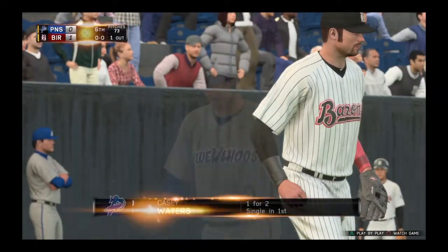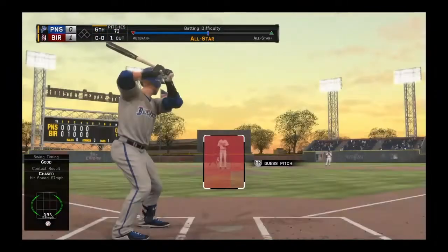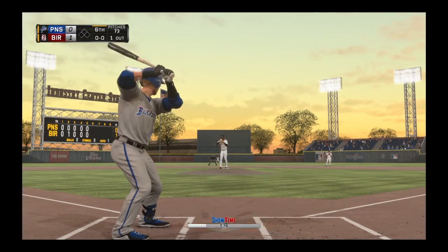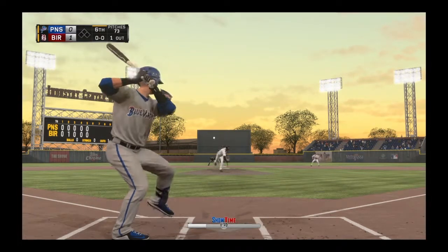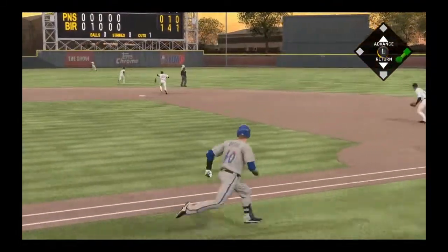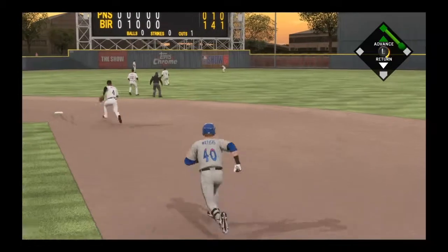And you know, sometimes these guys... Casey Waters will dig in here. 1 for 2. He's singled and grounded out so far. Yeah, putting the ball in play, sometimes that's half the battle. And here's a dive by the center fielder, but it's off his glove.